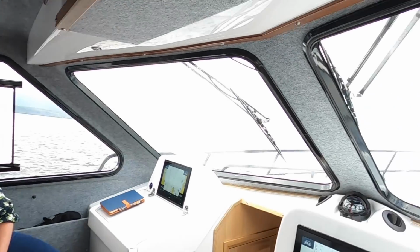Well, I seem to have found myself at the helm. I'm not quite sure how. However, I'm not actually driving. We're on autopilot. We're still doing 29 knots. We're just after passing Sneem, and we're coming down to Cahir Daniel. So we're just heading right down.